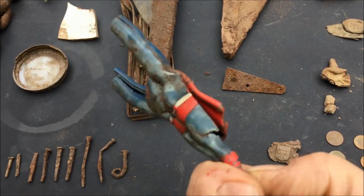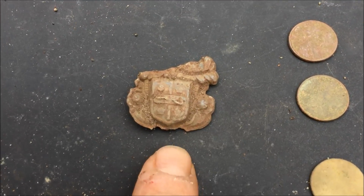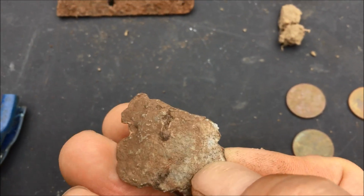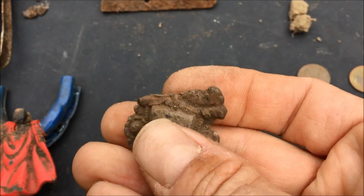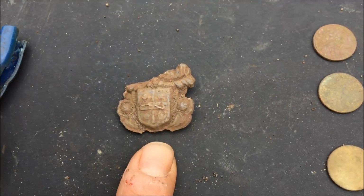I got the Superman logo, the Superman toy. It's not a logo. I don't know. It's all smashed up. This piece, my favorite relic find of the day, maybe. It looks like it might have had something on the back. Maybe it was like a pin or went on your belt, but that's definitely like a crest or I don't know what the heck it is. I say definitely and I'm totally wrong.